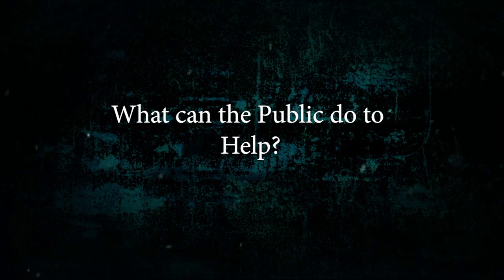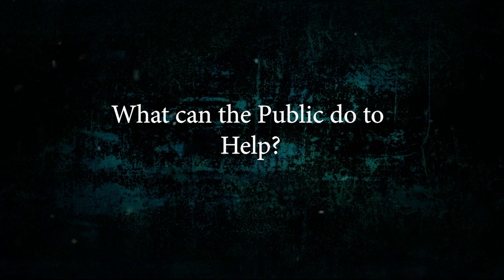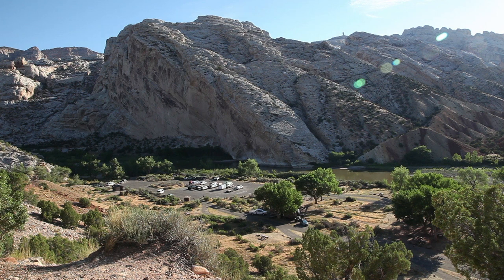What can the general public do to help with this problem? Something just as little as knowing, hey, you need to wash off seed that's on your truck or anything, picking the seeds out of your socks before you go to a new location, things like that to help stop the spread of these invasive species.